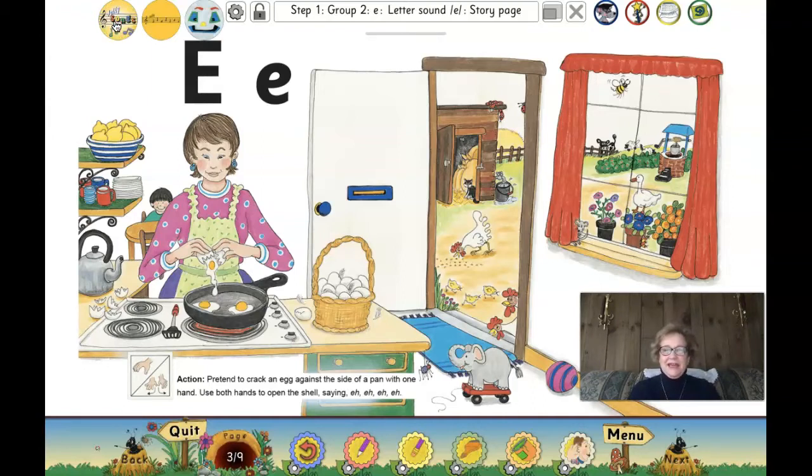Let's sing that again. Eggs in the pan, eh, eh, eh. Eggs in the pan, eh, eh, eh. Eggs in the pan, eh, eh, eh. Crack the egg like this, eh.